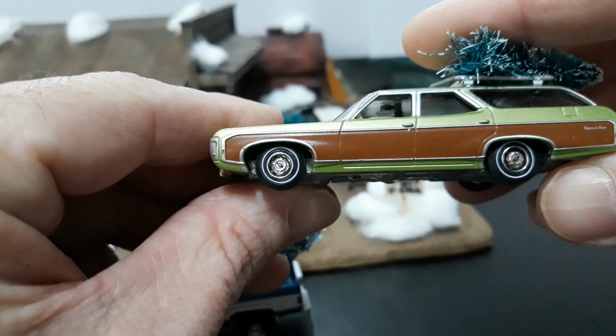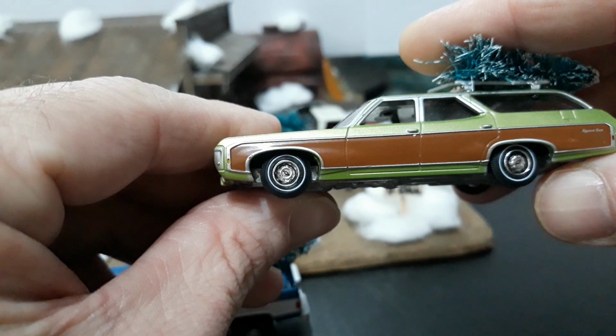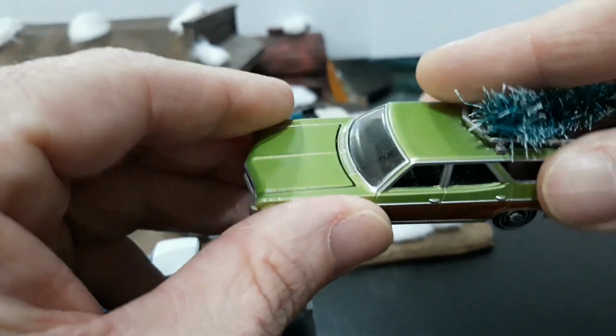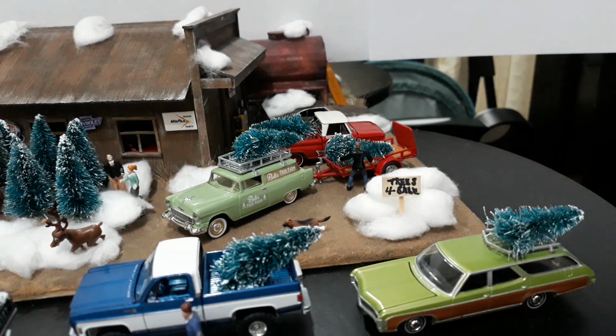I don't know if this was release A or B, and then there was a white one in correspondence with this one. So the one was A, one was B. There was a white one and then this green one. So that's why I figured this would be a cool one to bring out. And wagons are always suited for the holidays, as we know, with Christmas Vacation, with Chevy Chase.